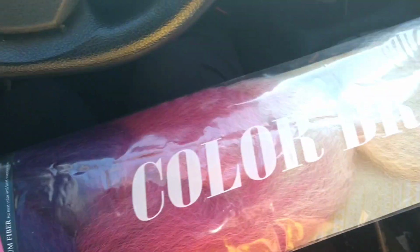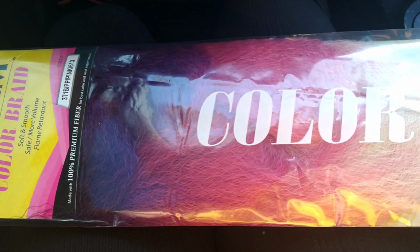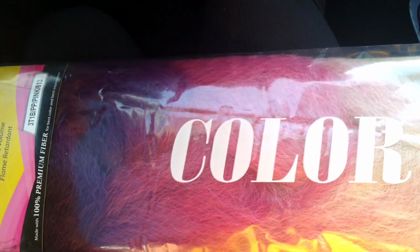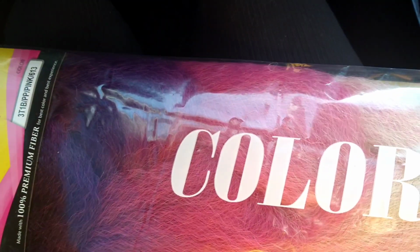Y'all, I'm telling you, that beauty supply is on point. Not just because of this, it's just they got everything up in there. So many options, and when it comes to hair, I need options. I'm not a person who likes lots of options like that, but hair is a whole different ball game.